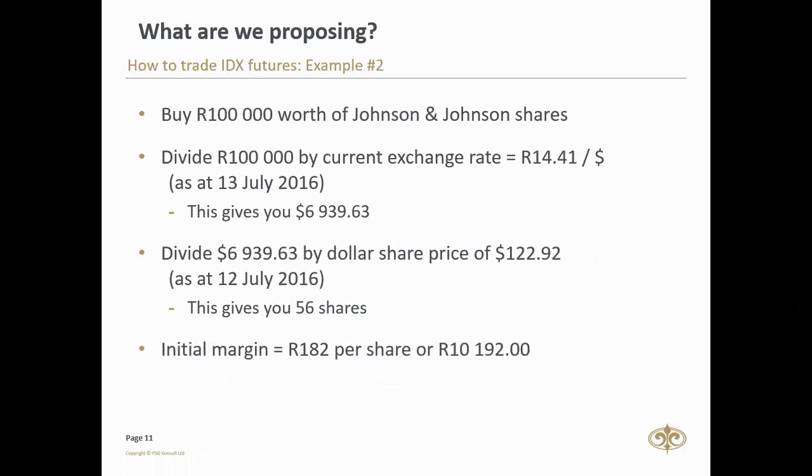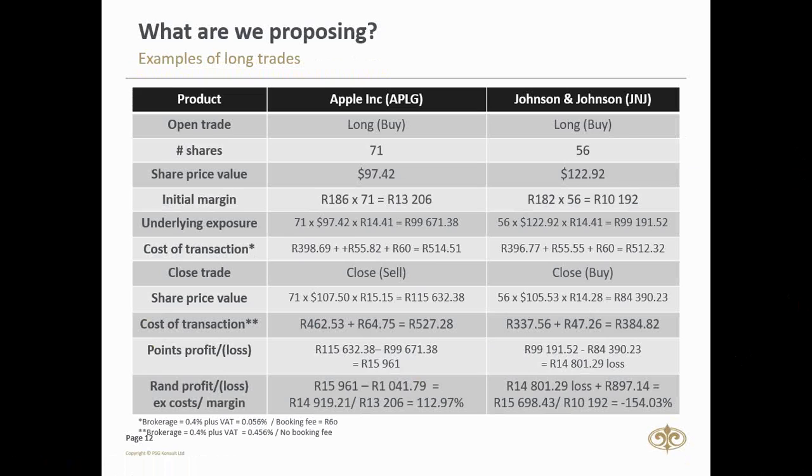Now, I've tried to take the same scenario and show you the two scenarios, okay, with the costs. So in my open trade, I'm going long. I'm anticipating rising prices. And by the way, another big difference with IDX futures, we do not allow short positions. Why? Because we cannot find anybody to hold a scrip here in South Africa. So it's only long positions, no short positions allowed on IDX futures.